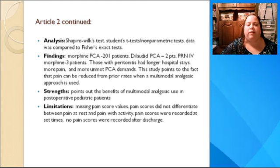Pain scores did not differentiate between pain at rest and the pain at activity. Pain scores were recorded at set times, so the patient may have had pain medication prior to that recorded set time. And no pain scores were recorded after the patient was discharged to see how their postoperative pain was after discharge.